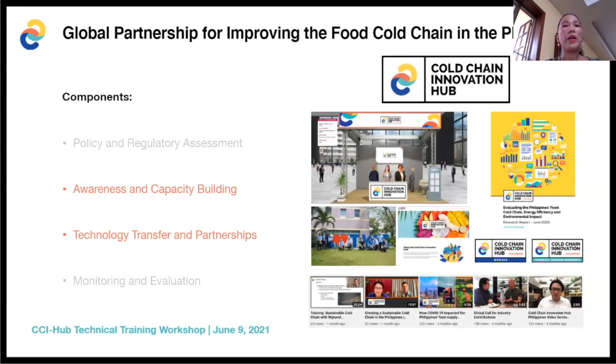The awareness and capacity building and technology transfer will be facilitated through our Cold Chain Innovation Hub, or the CCI Hub. This will be the official platform of the project. It will serve as the project's central ecosystem of technical resources, training, knowledge sharing, and stakeholder collaboration. It is expected that through the CCI Hub, new technologies will be made available in the country, partnerships between key stakeholders established, and financial schemes to develop bankable investment projects put into practice. Of course, this is one of the important aspects of the project, to support those who want to transform their existing facilities into more environmentally friendly ones.